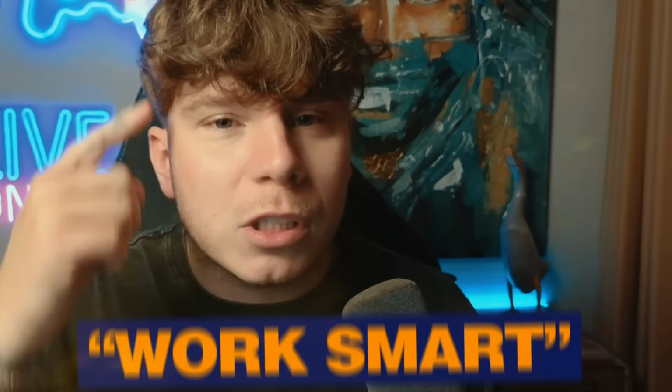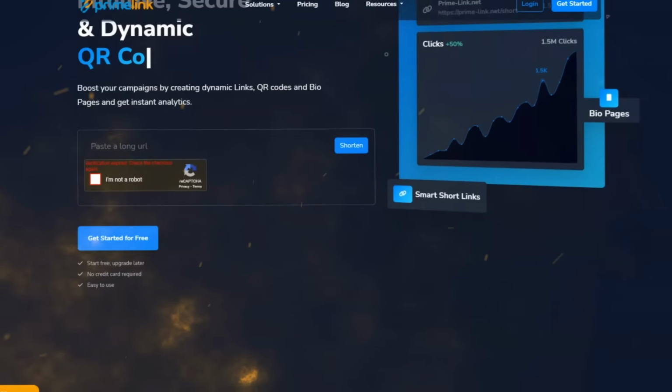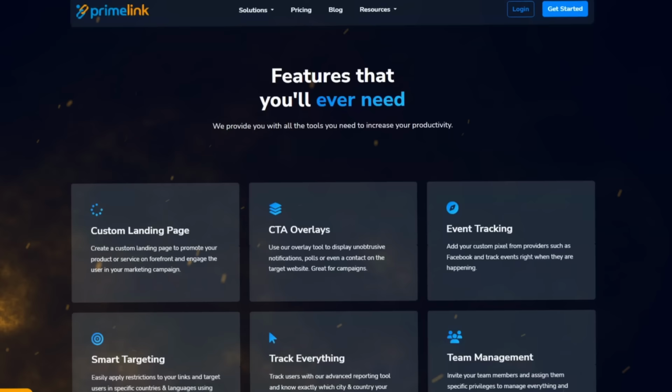Now, again, I'm not saying don't go for Linktree. If you want to go for Linktree and be the mainstream links, that's fine. Most people use that in their bio. But if you want to work smart and do what the 1% do, find a tool that is not mainstream that allows you to use exactly what they use and multiple features extra. And that, guys, is PrimeLink.